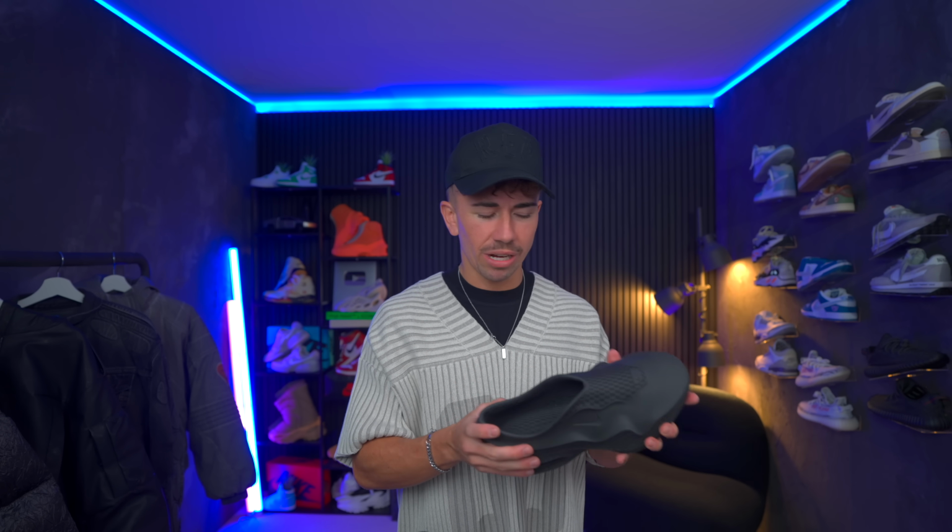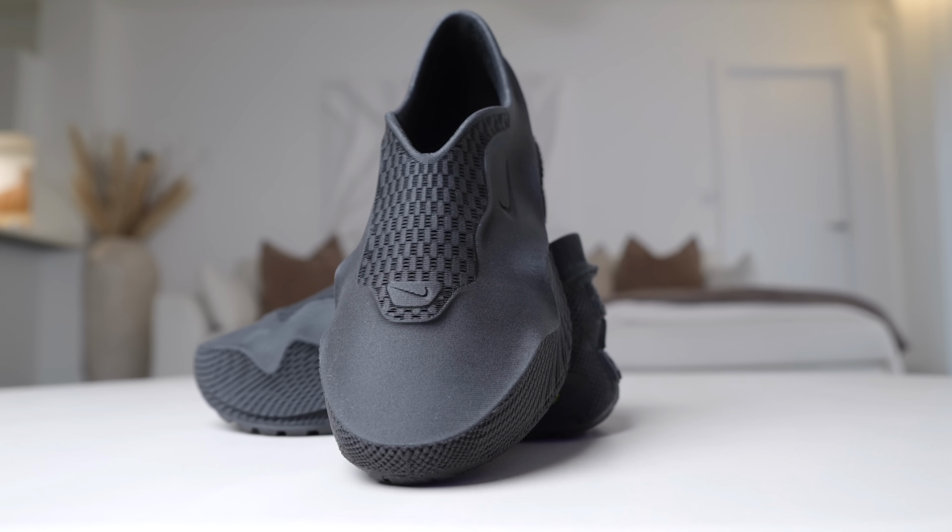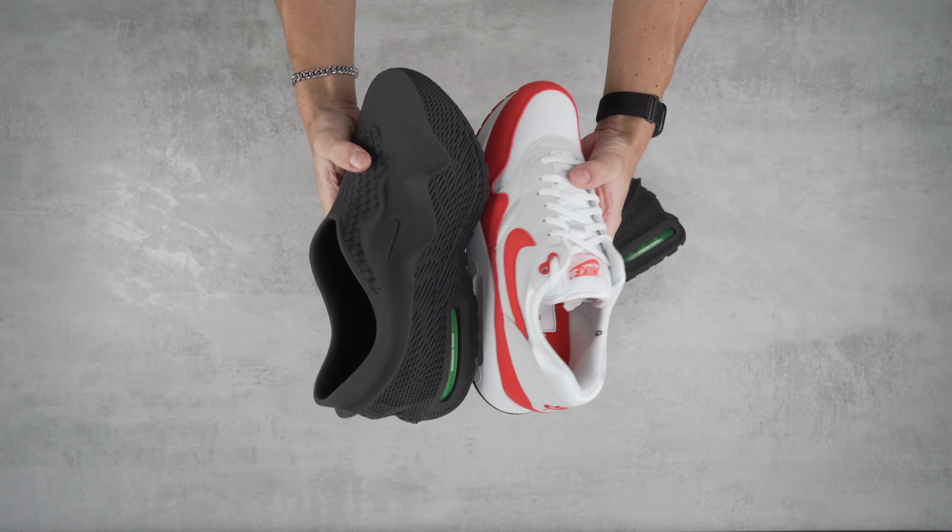And I guess a similar problem, which should probably be in the same category, is the lack of adjustability when it comes to these things. Obviously, not having laces makes them a little bit more adapted to just regular casual or lifestyle wear rather than performance, because you would probably need to tighten your shoes up.